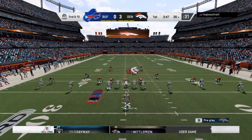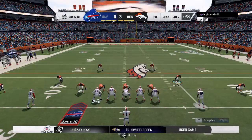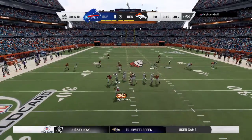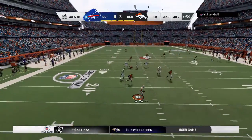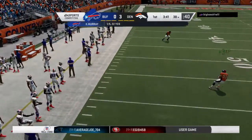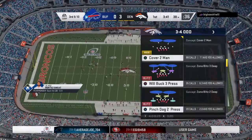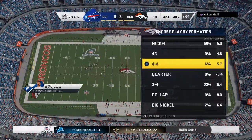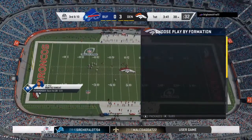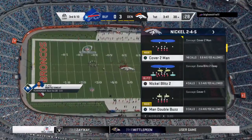They work again from the 38 on 2nd and 10. Back to the air on 2nd down. It's Murray. Steps away to his left. And that's incomplete. So I like that right there. Not only was it the right play, throwing it away like that, frankly, I think it was the only play. Yeah, got outside of the pocket, realized he had nothing, just chucked it free. Yeah, live to fight another down, right?